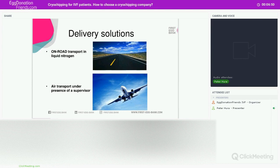The transportation container can be completely filled with liquid nitrogen, which provides an absolutely stable temperature of minus 196 degrees. And this can be used for the vitrification technique, which requires extremely fast freezing in liquid nitrogen. For samples preserved like this, exposure to temperatures about minus 170 degrees represents a very high risk, even for a short period of time. And what is the difference between on-road transportation and air transportation?